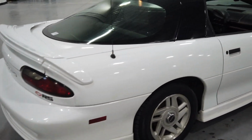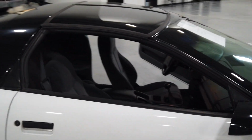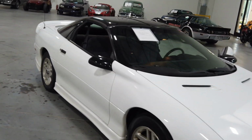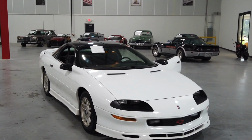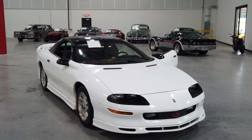This Camaro does feature the removable T-tops, which allow you to enjoy the open air. Overall, this Camaro is in really good condition. Be sure to come check it out while there's still time to enjoy those T-tops this summer.